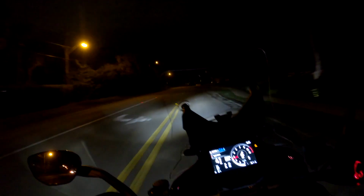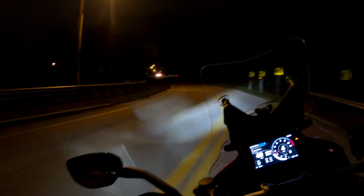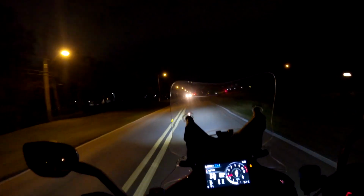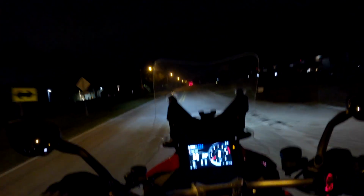Anyway, so this is what you see at night. I could see that the headlights are making a bit of a turn for me to look around the corner. You see the angle? I think that part's working. I just don't think... what you should do is just go right in front of me. That's what you should do. Just go right in front of me.